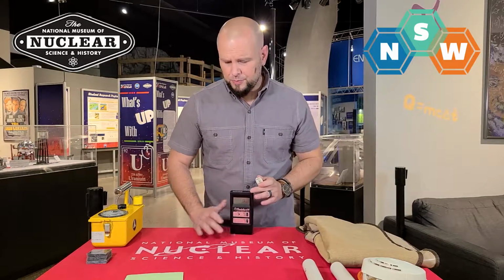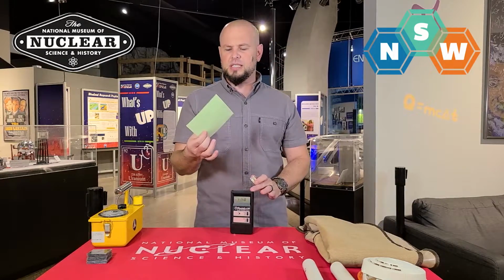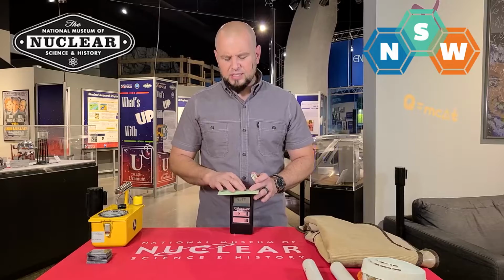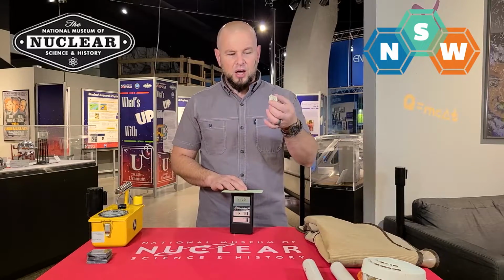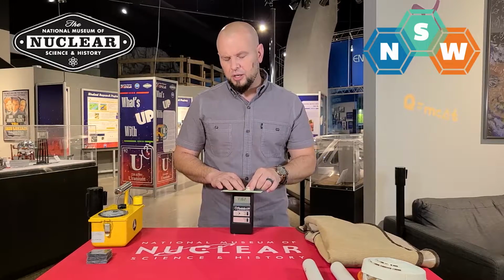And also, it has a hard time traveling through things. Now, we have this other scientific piece of equipment here that scientists have been using for ages. It's called paper. And so we're going to test and see if that paper can shield us from this alpha emitter. Now remember, we have that background radiation.